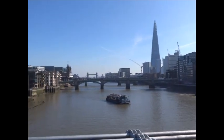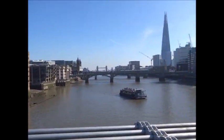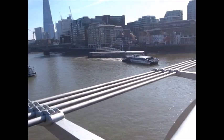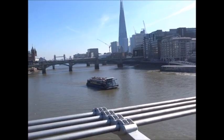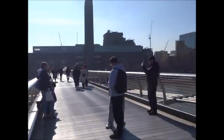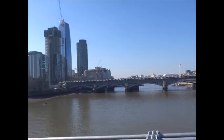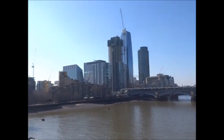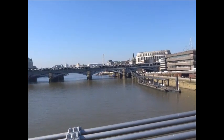So what I'm doing, I'm just going to the middle of this bridge, get a good view of the Thames. Look at that, an Uber boat, and it looks like a sightseeing boat there. Okay, so looking downriver. Yeah, that's the mighty Thames, and that's a railway bridge going across there, right?